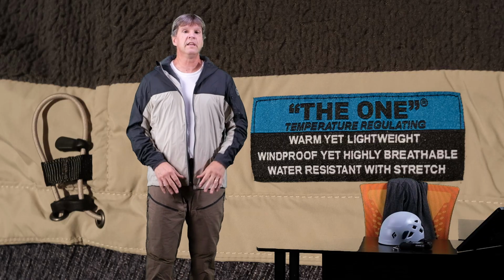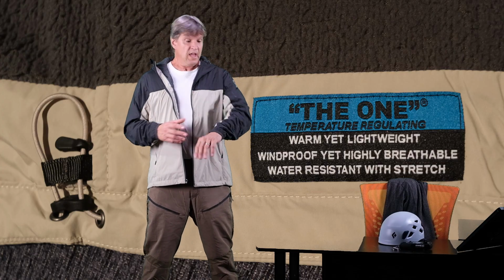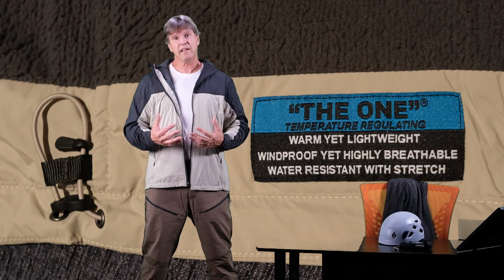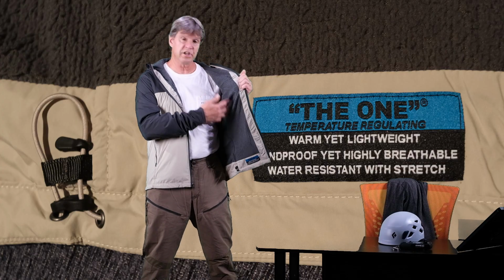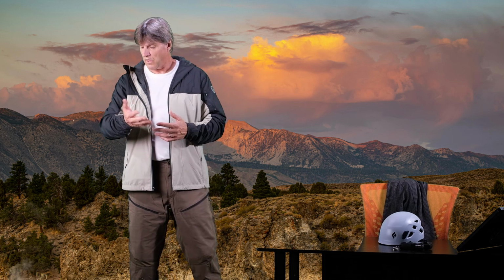So this jacket is definitely designed for active adventures. It's going to be a breathable jacket, especially with this insulation here inside. And it also is going to give you windproof coverage as well as being very water resistant. So a nice jacket for just about anything. The jacket does have a lot of nice features.